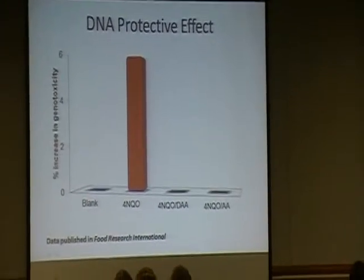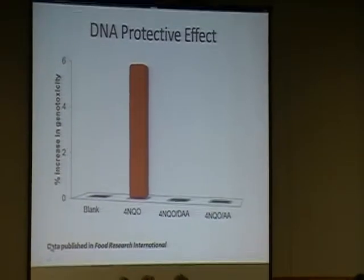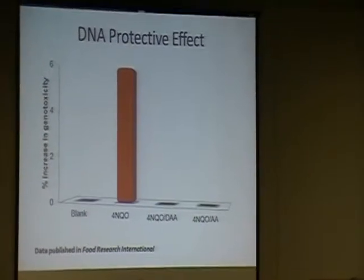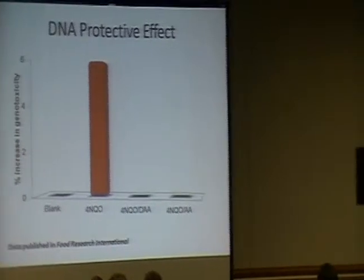When we add the 4NQO, you see the big red bar. That 6-fold increase means 600%. So here it says percent increase. You need to multiply it by 100. That's a 600% increase in the amount of DNA damage when we add this 4NQO.